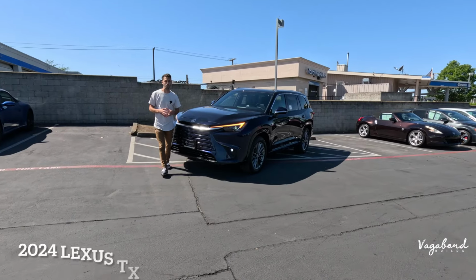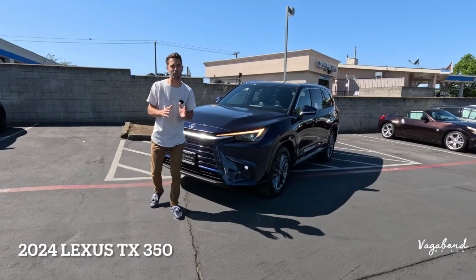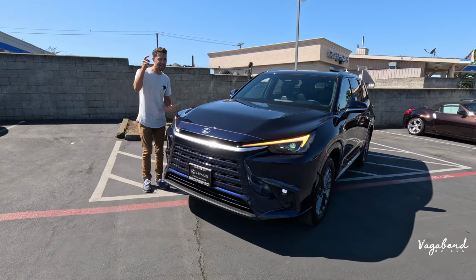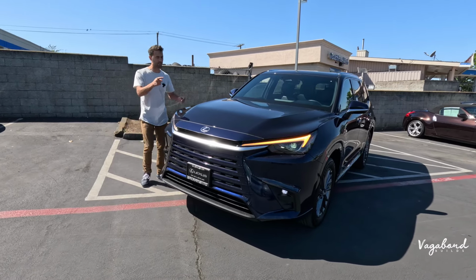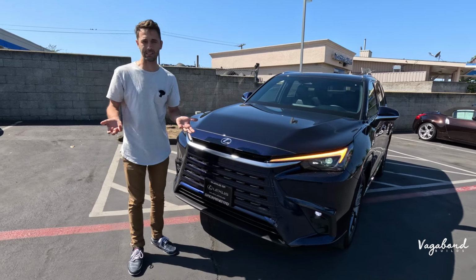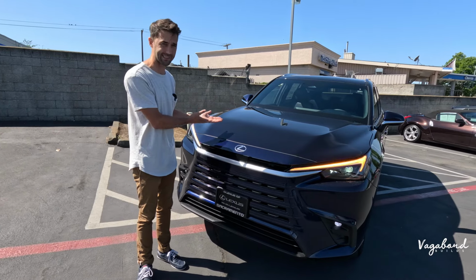The 2024 Lexus TX 350 in the base trim, and we're going to be showing you guys this car in this video from exterior to interior and specs on this exact car, and again showing you guys different options with regards to the Lexus TX.